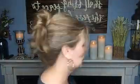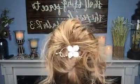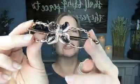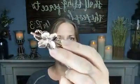I just want to show you this clip. It is gorgeous. Well, I'll show you in my hair. Isn't that pretty? It's just a rose gold. It's called Posy. And here it is to show you there. This is a medium, and that's what I had in my hair right now. I did get a mini. It would look so pretty just a little bit back or at the end of a braid. But this is the rose gold Posy.